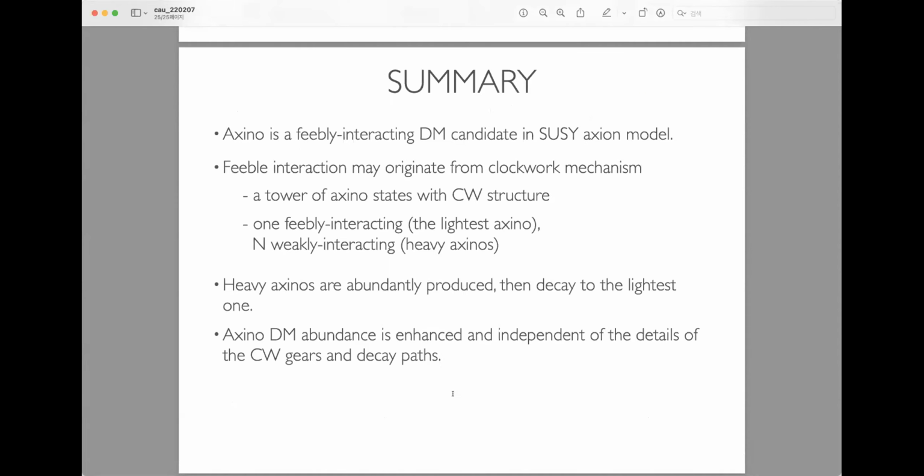Okay, so let me summarize my talk. Exyno is a good feebly interacting dark matter candidate in the supersymmetric axion model. Feeble interaction may originate from the clockwork mechanism. So we can consider a tower of exyno states with this clockwork structure. The lightest one is feebly interacting and heavy modes are weakly interacting. So heavy exynos are abundantly produced and then decay to the lightest one. Due to this fact, the lightest exyno dark matter's abundance is much more enhanced, and it is independent of details of the clockwork gears and decay paths. Okay, that's it. Thank you for listening.